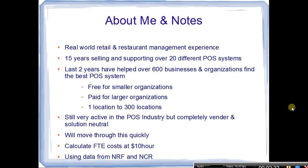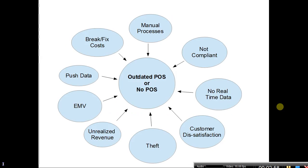I do want to define what I mean when I talk about FTE, or full-time equivalent, costs and labor costs. I'm using $10 an hour as the estimate. Basically that's the employee's hourly wage plus the employer's cost for withholdings and things like that. And this is using data from the National Retail Federation and National Cash Register. It's not something that I'm making up. So these are some of the key areas, and we'll go around the clock here fairly quickly.